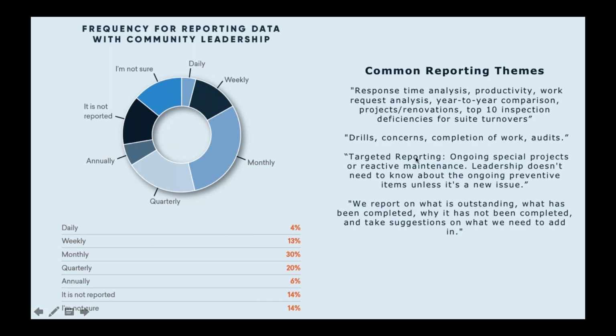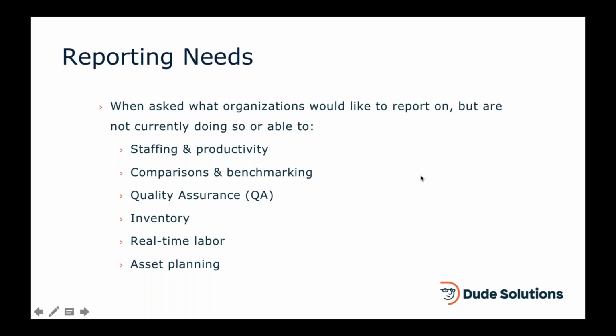Now, some of the things that folks talked about from a reporting perspective, what are they looking at? Response time analysis, really looking at comparisons over years, looking at the compliance side with work audits, looking at special projects, reactive maintenance, looking at what's been done, not been done. We've done a lot of stuff around the idea of looking at how is it that we can best share data and make improvements from that. So relative to that, we broke it down into a number of categories.